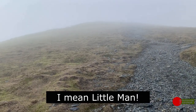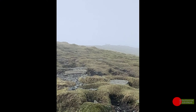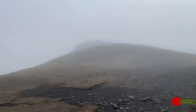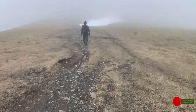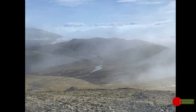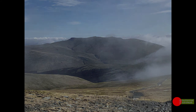Top of Old Man up there. Despite the cold and the incredibly loud wind, bit by bit the sun started to come out and burn away the mist. It was then we could see the rolling mountains, including Helvellyn, Blencathra or Saddleback, and the western lakes as far as the eye could see.